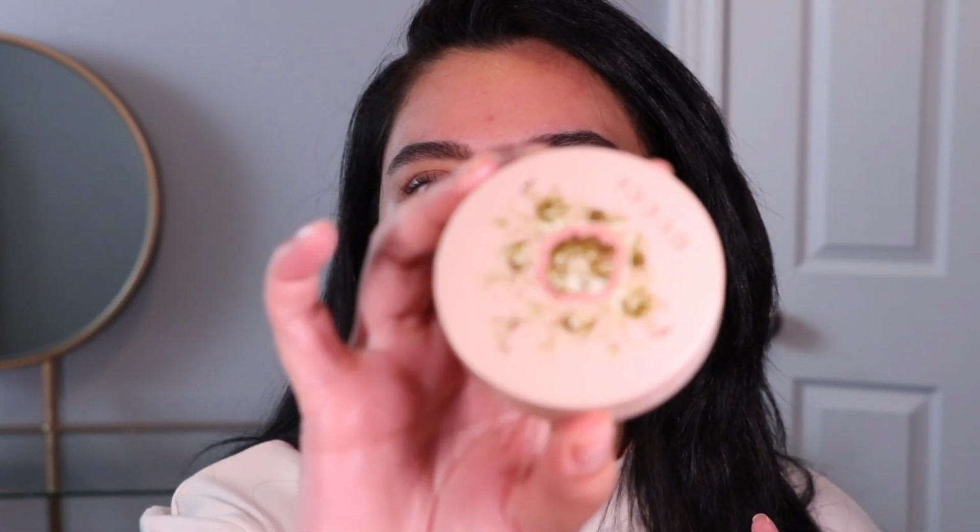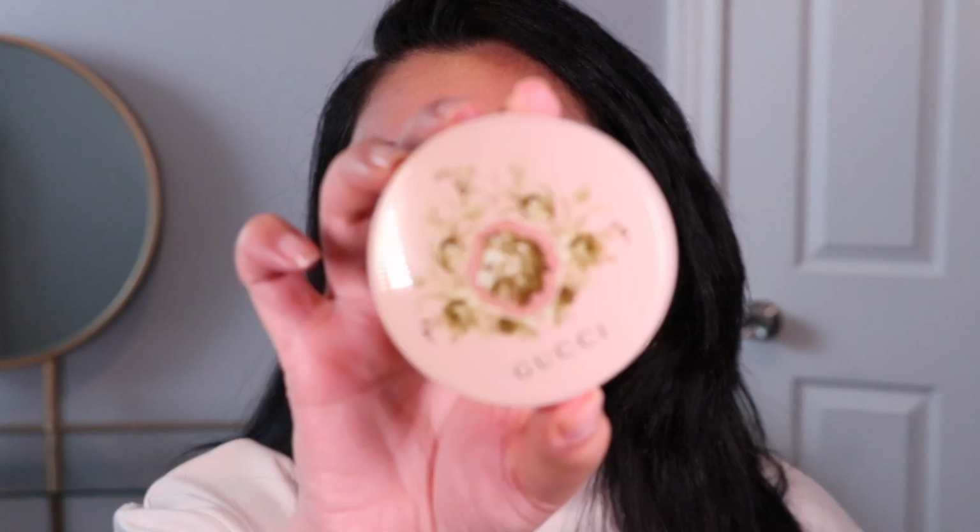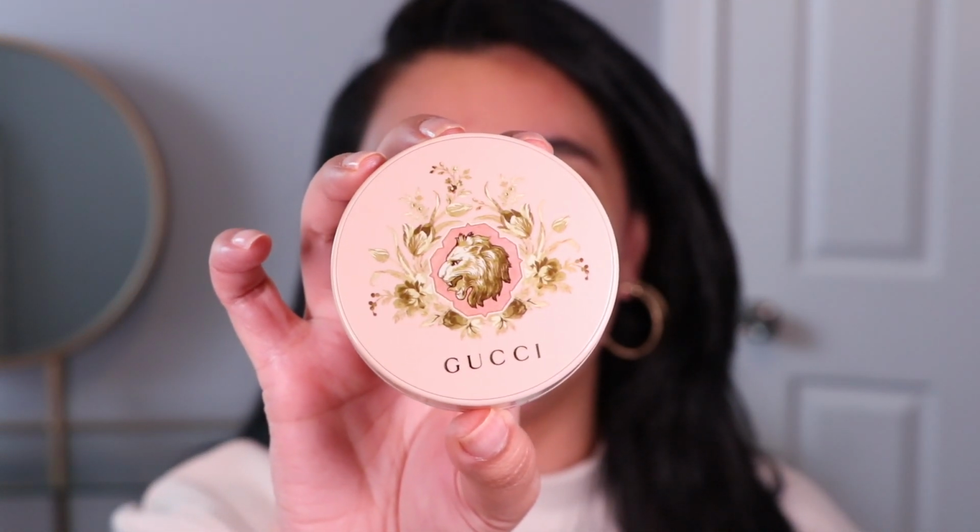As far as foundation, you guys, I really would love to show you how fabulous the new Gucci Cushion foundation is. The packaging, as you can see here, is just so pretty. But, oh, I had it upside down. But the problem is that this shade is just way too light for me. So I have shade number 5. I probably need shade number 7. So I'm not gonna demo it today just because I look crazy when I apply this.